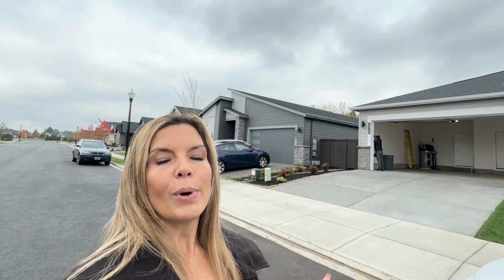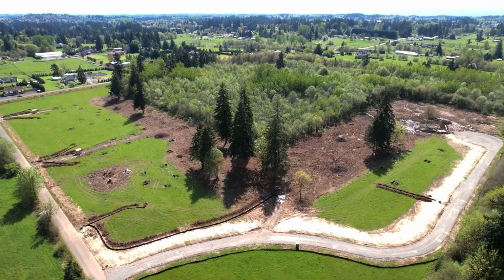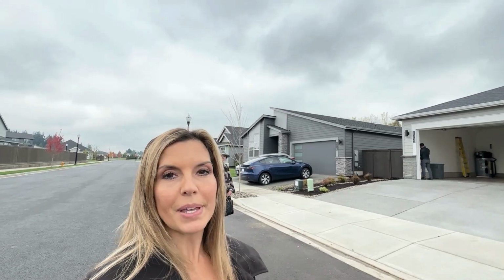So this is the home right here that we're going to be doing an inspection on. You might be saying, why should I do an inspection on a new construction home? Well, things do happen on new construction homes, and believe it or not, even on a few of them this year, we found some things. You might say they were cosmetic, but some of them weren't. That is exactly why you need to have an inspection done. And if you don't live here, that's okay, because that's why people who are relocating into the area use me. I make sure to be their eyes, their ears, their hands, and their feet for everything that's most important to them regarding their home.